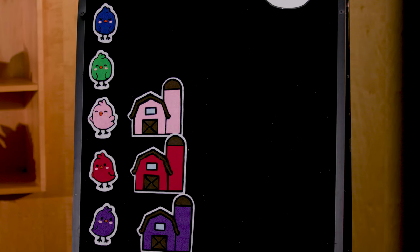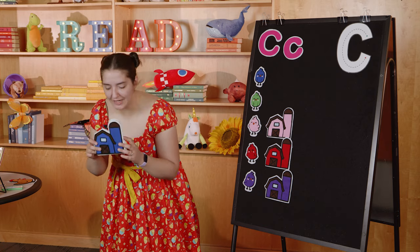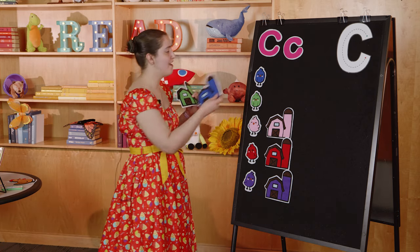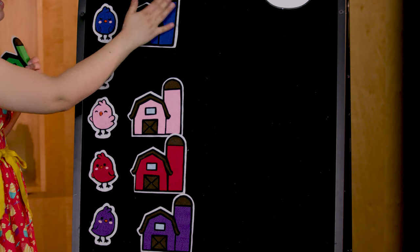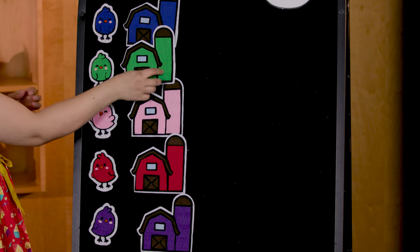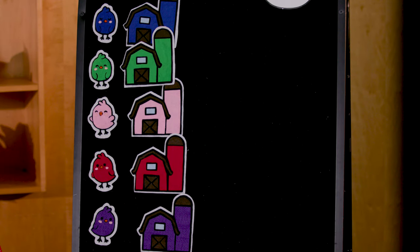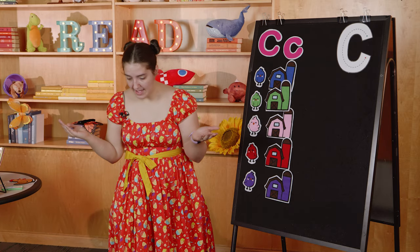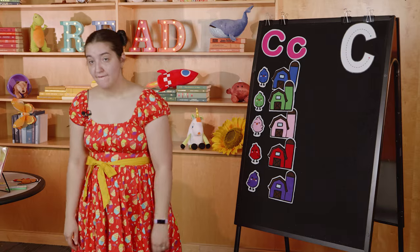And next we have our blue one. And he goes right here, right? No, he goes up top. And our last color is green. And he goes right there. You guys give yourselves a nice round of applause. Excellent job, guys. I think you guys are ready for another song.